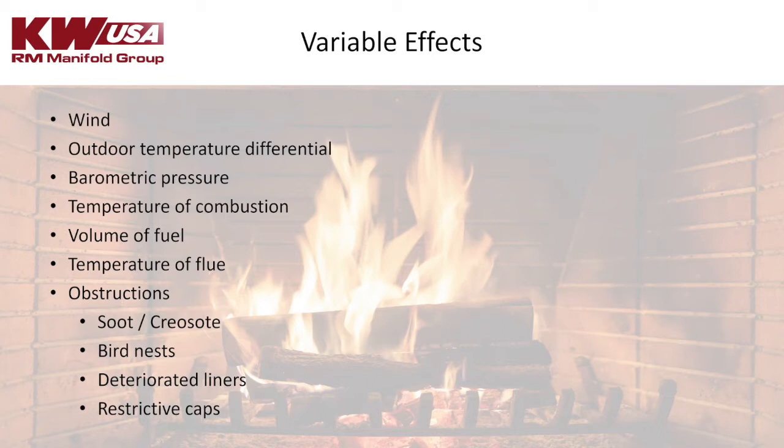You have the outdoor temperature differential. This is what happened to me a couple of weeks ago. The colder it is outside, the more draft you're going to have. The warmer it is outside, you might have an inversion if it's colder in your house. Then outdoor barometric pressure. The higher the barometric pressure, the more draft you're going to have. The lower the barometric pressure, less draft.